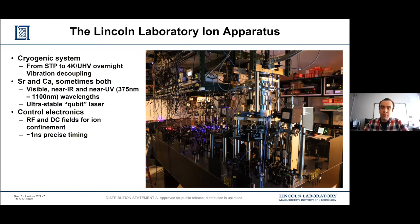A drawback of using a cryogenic chamber is that our cold head up here, which does the cooling, is shaking as it's undergoing this compression and expansion cycle. And so we use a chamber which is somewhat vibration isolated. So down here where our ion lives is a little bit isolated from the cold head up here, but there is still some residual vibration that gets through, and that will be relevant later on.